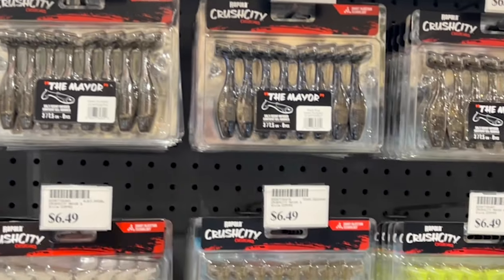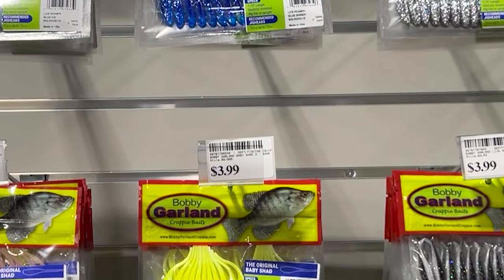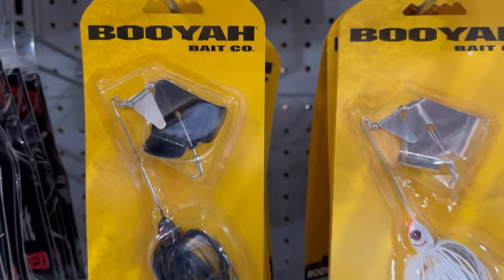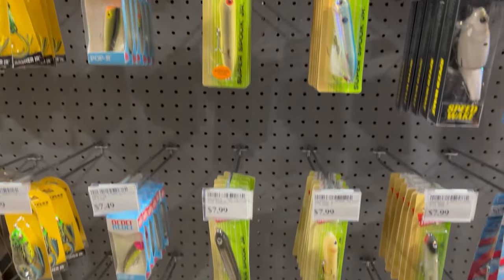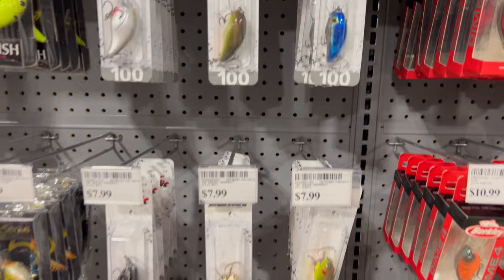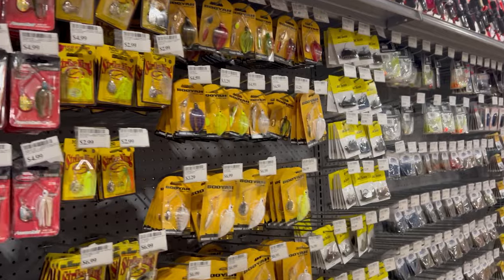Starting off, we've got the new Crush City. You guys have seen Jacob Wheeler repping this stuff. And of course, the crappie master, Bobby Garland, is in the house here at Vance. Booyah with their epic Booyah Buzz baits. And you've of course got the classics. You got Heddon, you have Rebel, all the topwater Booyah frogs. And of course, the number one crankbait in the world, the Bandit. All the major players are in the house.